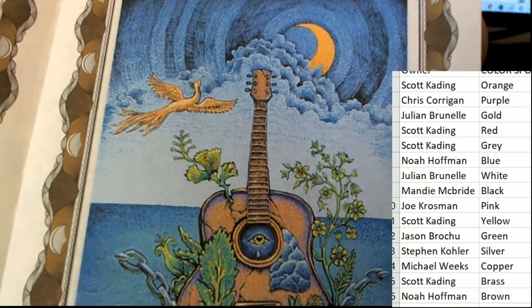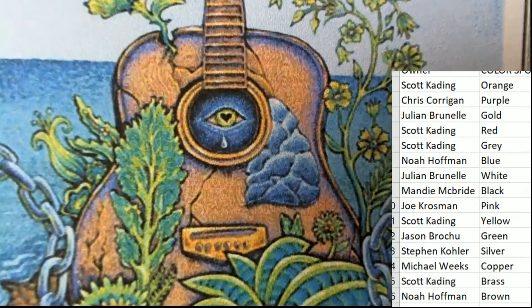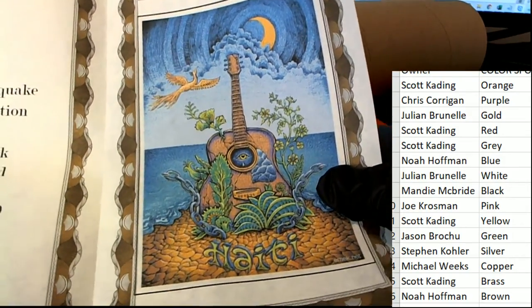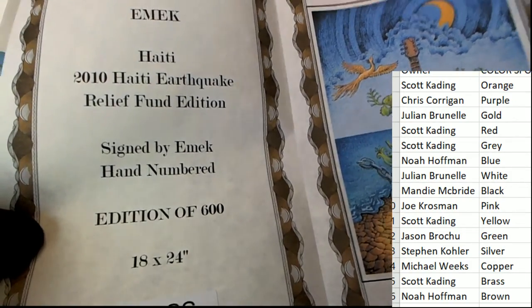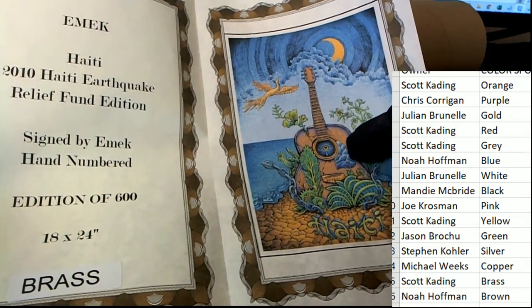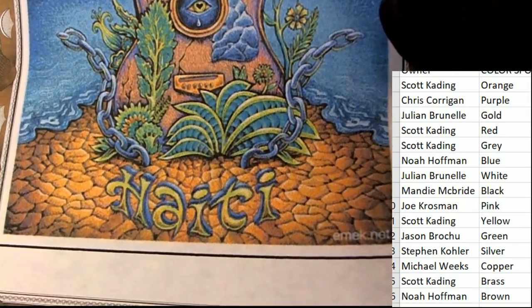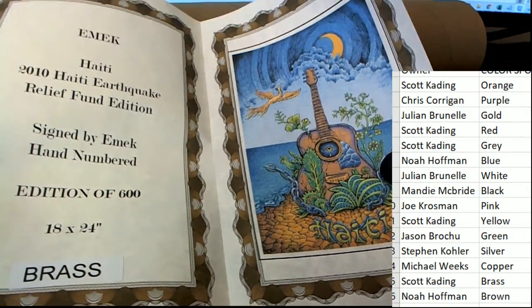Oh, it looks really psychedelic. It's got an eye in the middle of the guitar with a heart. This is totally psychedelic. Okay, so this is like a famous piece of art by the Emmick. It is Earthquake Relief Fund Edition, the Haiti earthquake. Now it kind of makes sense about all of this. You see the way water is over the dry land. And the chains are, that's just really wild.